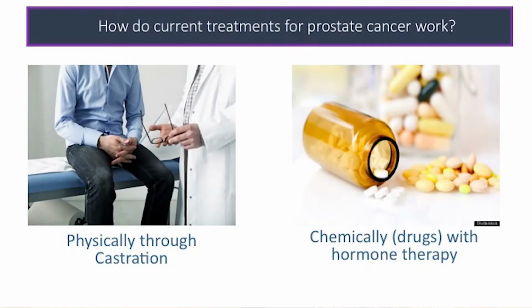And this can be done in two different ways. It can be done through castration, in which case we are taking away the main source of androgen, which are the testes, and it can also be done through hormonal therapy, in which case we're using drugs to inhibit the ability of the cells to use or to take the androgen. Let me explain how this works.